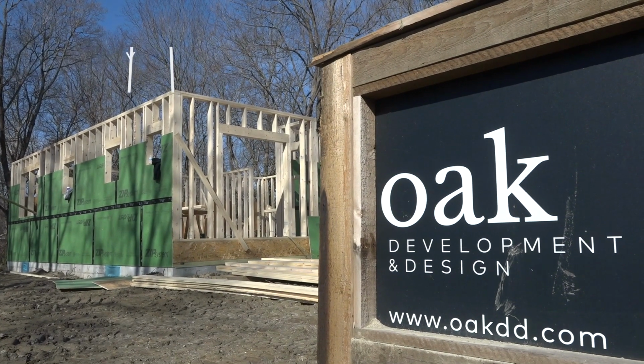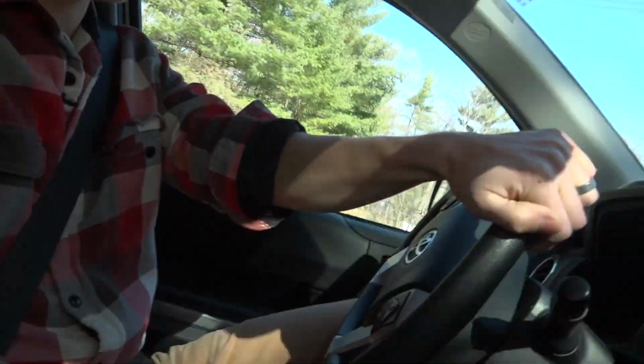Yesterday, Monday, we started framing Hersey. The camera guy doesn't have his seatbelt on.